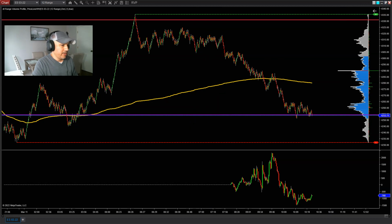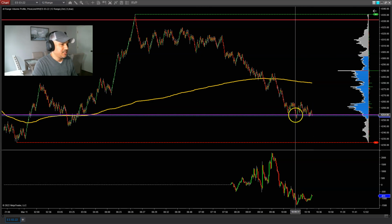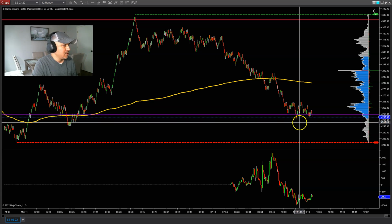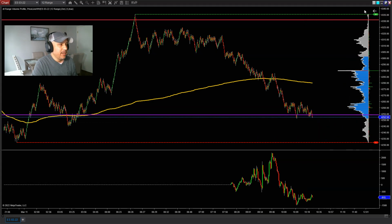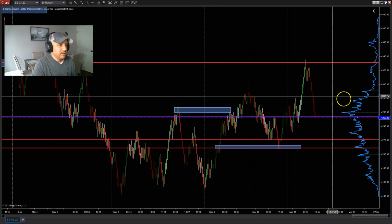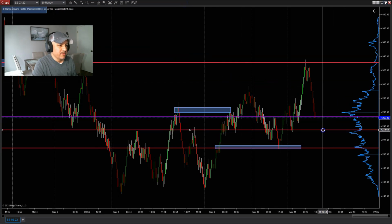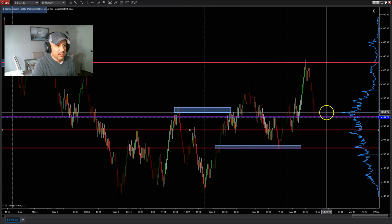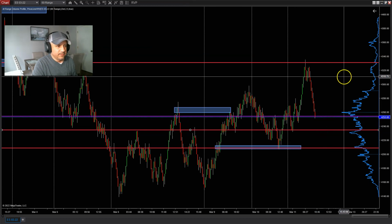We could continue breaking lower though. Could push lower here. Not sure. Today's Friday, and we have days like this sometimes on Fridays. So price could continue pushing lower. We do have another area resting right here around the 37, 38 area. So be careful.